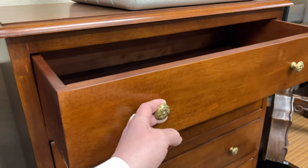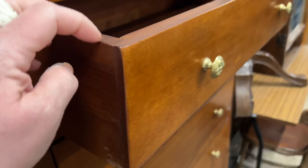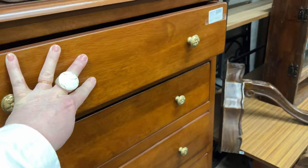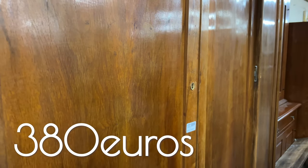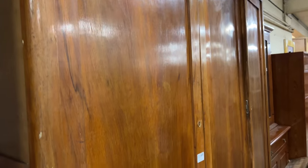Now, for $3.95, I wish this dresser was a little better made. It does not have dovetail drawers on it. Disappointing. I need a dresser. Now, this for $3.80, this armoire is giant. Though I don't know how you would get it in or out of anywhere without taking it apart. It's so big. Very tall as well.